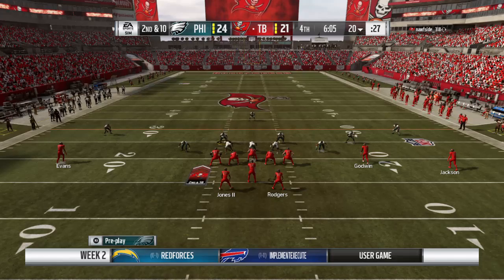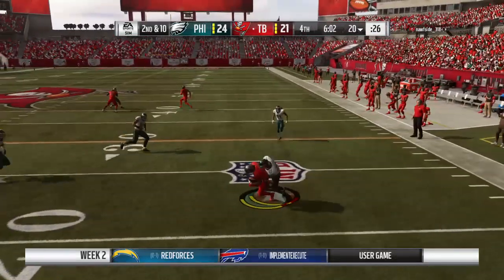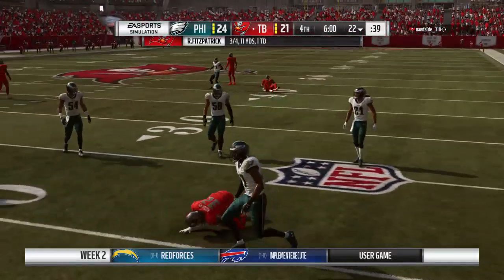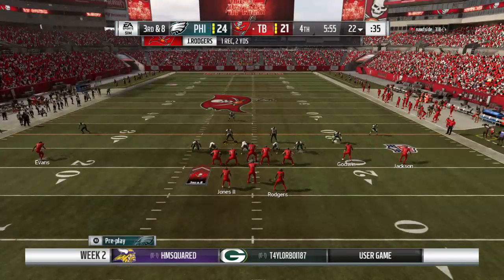I don't know, like you said, enough to warrant the flag. It was close, though. Fitzpatrick hits Rodgers in the flat. And they'll bring him down here up at about the 22-yard line. It'll be a 2-yard gain, and they're going to face a third down.